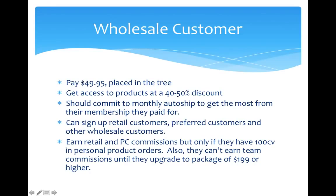Whenever I go to sign somebody up for this $49.95 membership fee, and I know they want the products at 40 to 50% discount, I just ask them, hey, is there any interest at all in wanting to maybe look at this as a business, maybe make an extra couple of hundred dollars a month, and referring a few of your friends and your family, everybody that you know, to these same products that you've fallen in love with? Is there any possibility that you might have any interest at all?